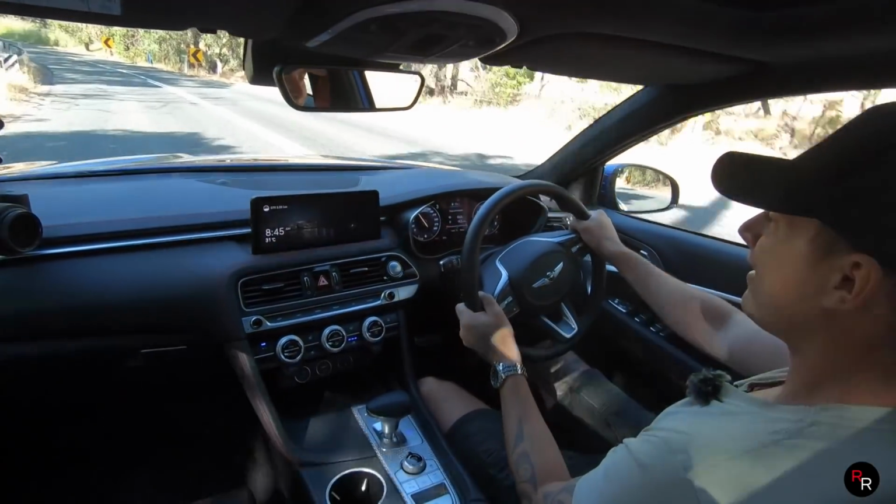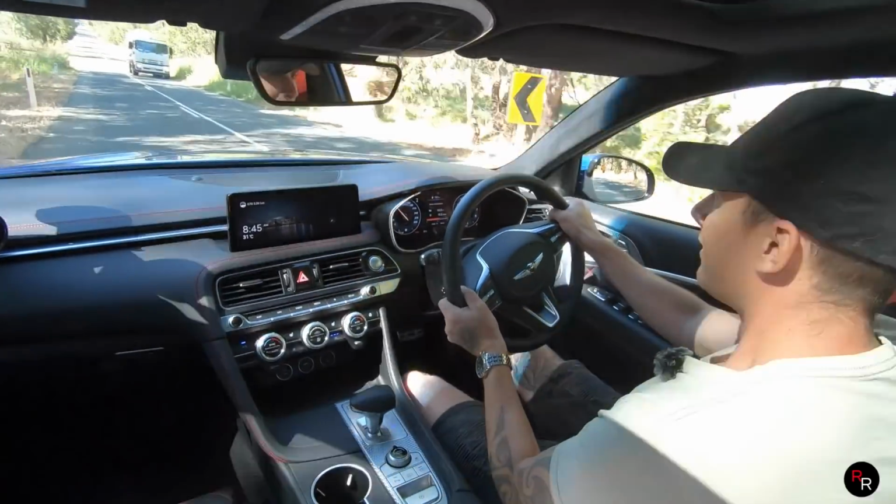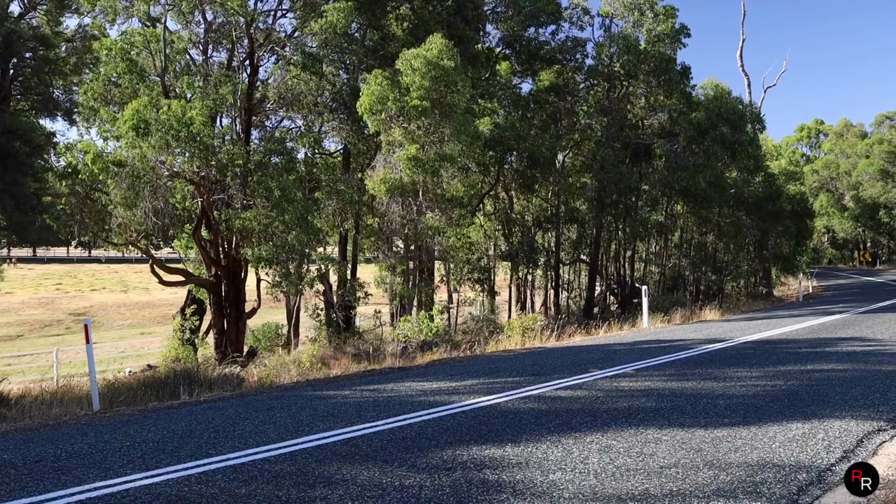And just pulling it around this corner here again, downshift. It is quick enough, this car. It is quick enough.